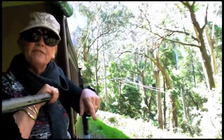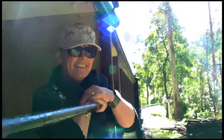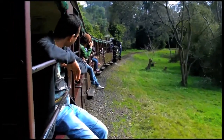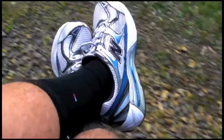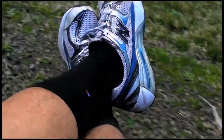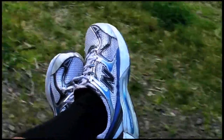Keep your hands and feet in the train at all times. Exactly. This is very unique. Very unique. Hang off the train. But it's, I don't know, it adds to the experience, I think. Possibly the only railroad in the world that lets you hang out.